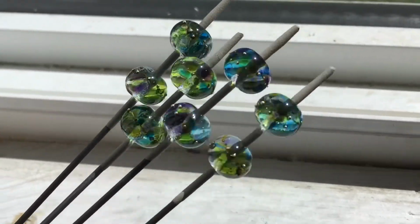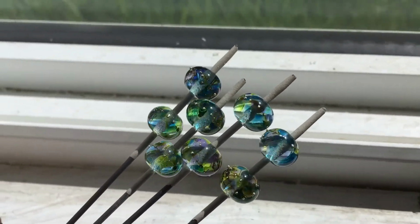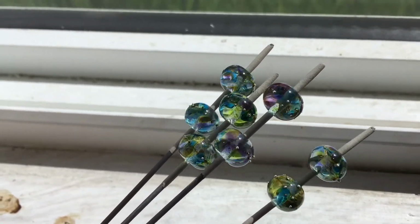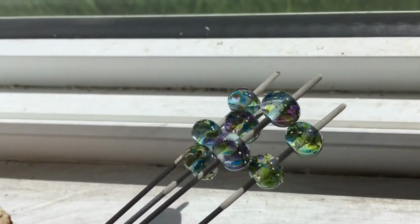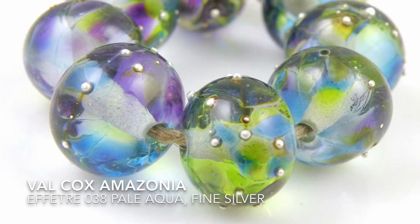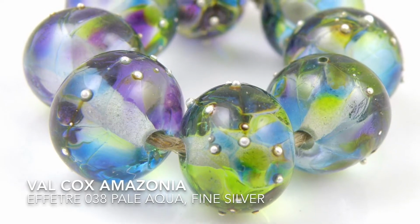Amazonia on EFFETRE 038 pale aquamarine blue with silver wire, fine silver wire melted in. This set's called Glamazonia because I just couldn't resist.